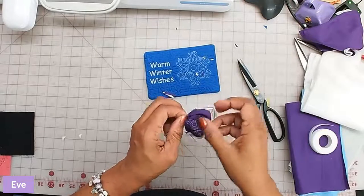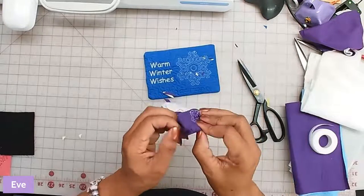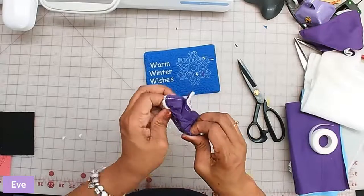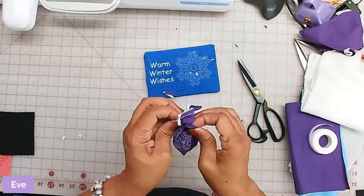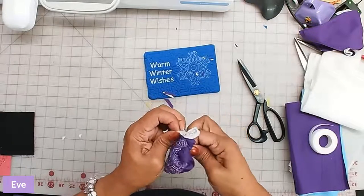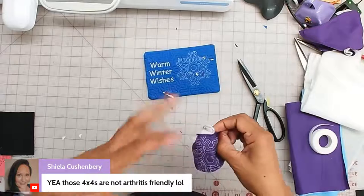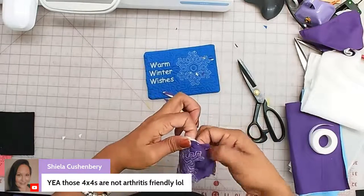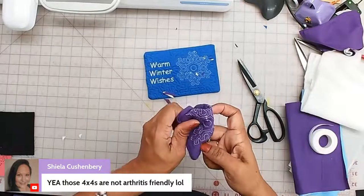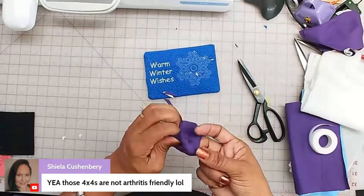Okay, and then eventually just stop and straighten some of this out. That'll help get some of that bulk out of your way. And then eventually you can just start tugging from this side. But take your time. Hands starting to cramp. All right, there we go. That was a little bit of a struggle, but we got it inside out.